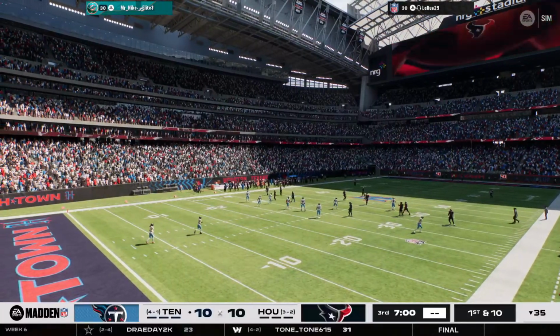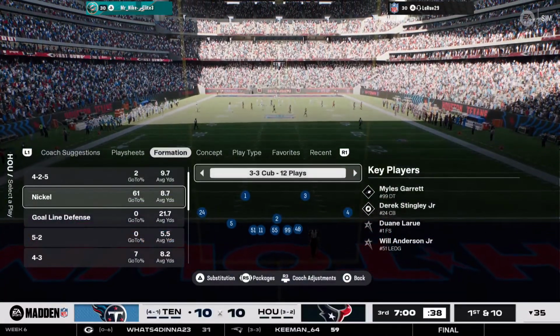This one is going to sail through the end zone for a touchdown.